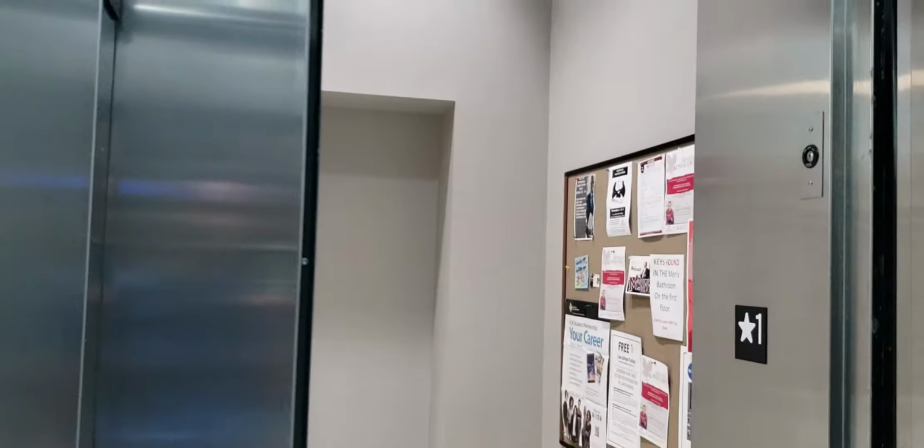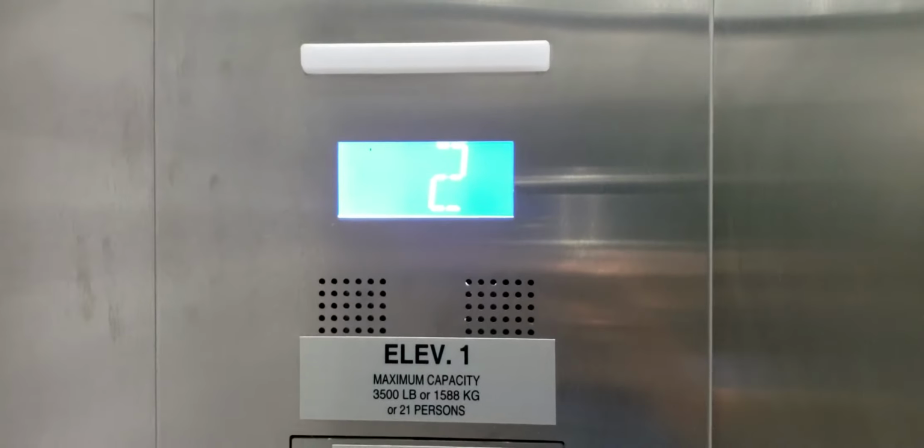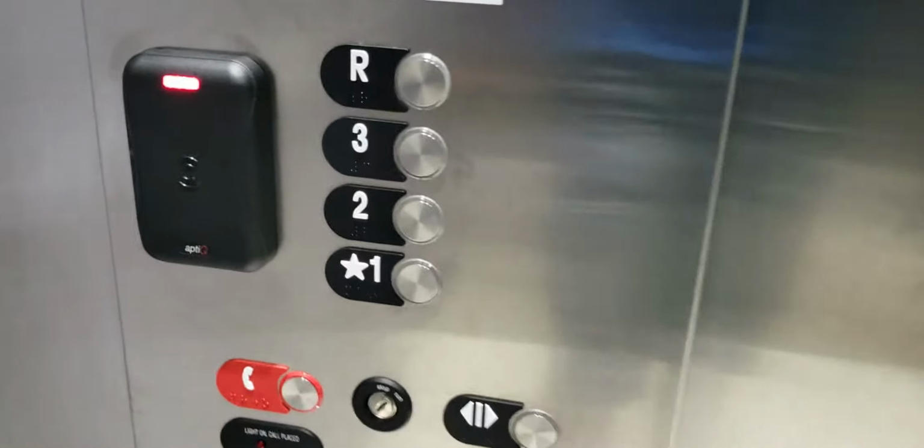Let's take this up for another ride. Now I can see why this door closes slowly. 2. Maybe. Now let's go back down to 1. See? Told you this one has a rear door right behind me. 2.